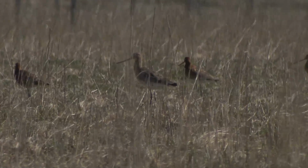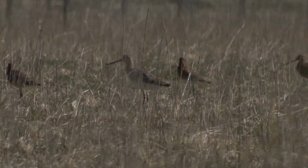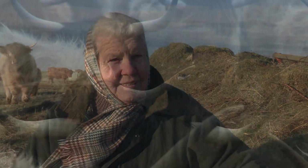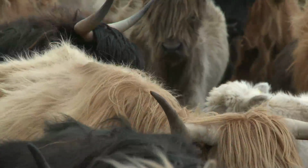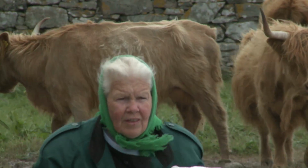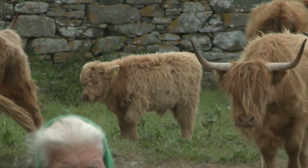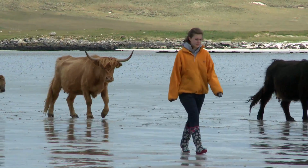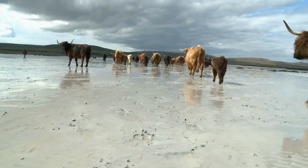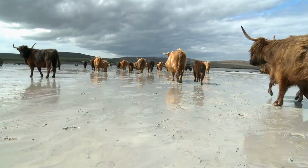This is the croft where I was born, and I can still remember us working here, binding corn by hand. We had Highland cattle when I was a child. I was reared on Highland cow's milk. The croft is on both Machair and hill ground, and in the winter time the cattle graze on the Machair.